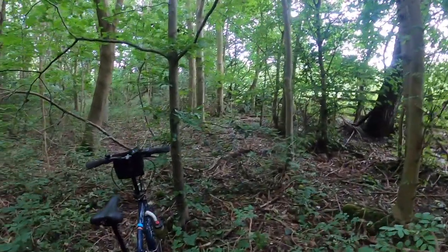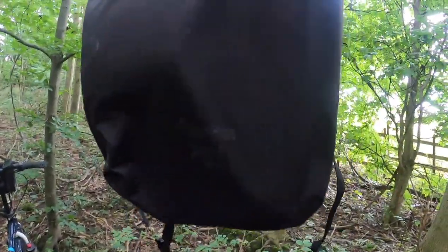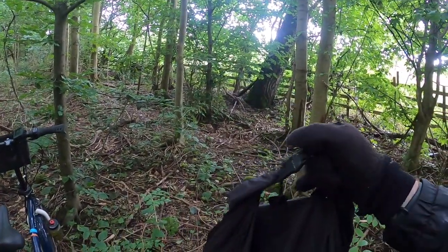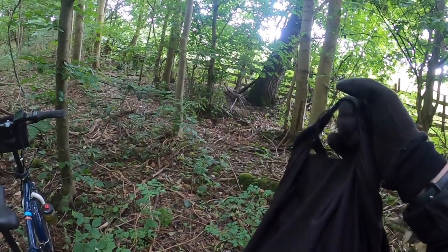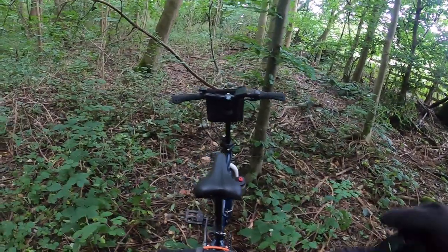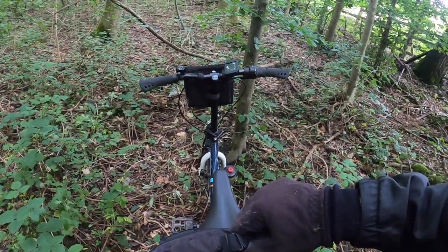I'm going to take the rucksack off. Right, so I've got the Outkit Gordon 25 litre rucksack. As you know, I've got a 30 litre one of these. These are fantastic. I'm going to just quickly show you what kit we've got.